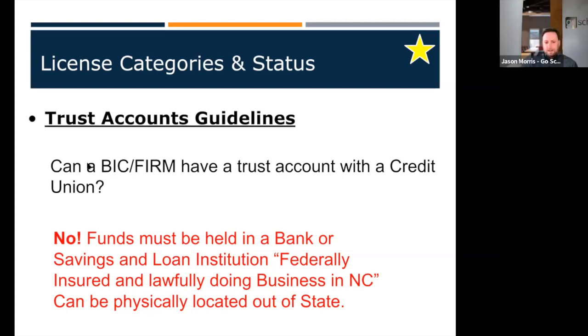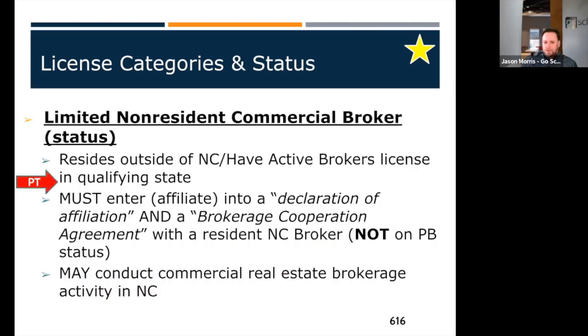Cool. All right. Well, let's move on now into another status, a broker status. Again, just to recap, we've talked about the provisional broker status. We've talked about the full broker or broker status, also called in test questions, non-provisional broker. Again, key concept there. We've talked about the broker in charge status. Now we've got another one, limited non-resident commercial broker. Tell us about that. And I see that this is also one that includes a problem topic.